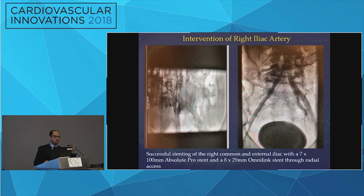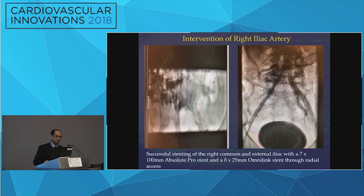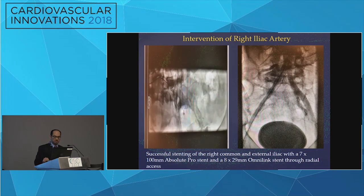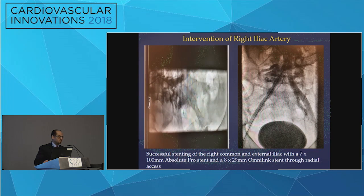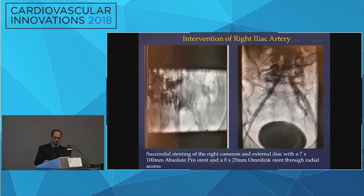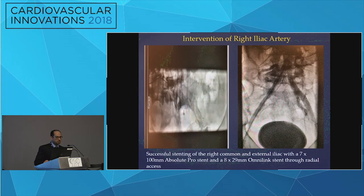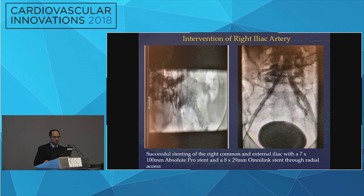True. So what I usually do, I start with N035. I like Advantage with a very thin knuckle. If it doesn't work, a stiff, straight-tipped glide wire, very carefully. I like not to go subintimal. I move to 018. Sometimes I just go to a Gaia Third or Confianza, trying my best not to go subintimal at any point.